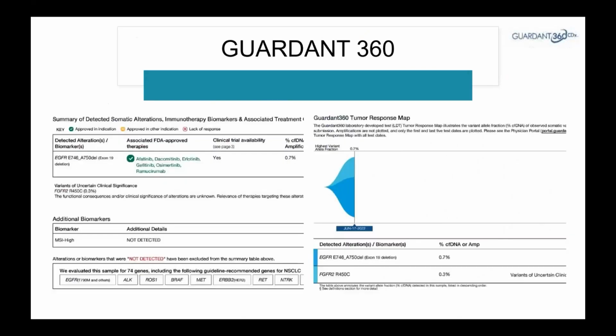Next is Guardant 360. So this is a liquid biopsy laboratory test. So essentially they take a blood sample and then they look at the DNA that's found in the circulating cell-free DNA. So pretty similar information, just a little bit of a different layout. So it'll give you the mutation that the patient has, the biomarker. So this particular patient had an EGFR mutation, so an exon 19 deletion. It'll show you the associated FDA-approved therapies and if there are any clinical trials available.